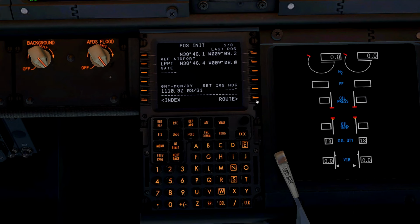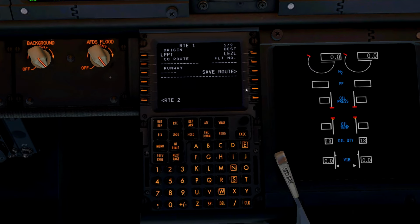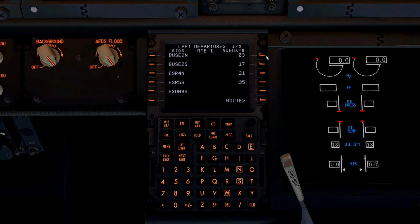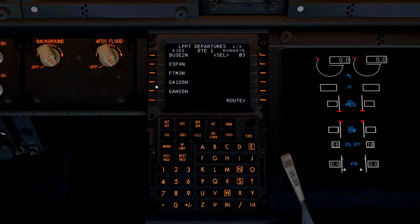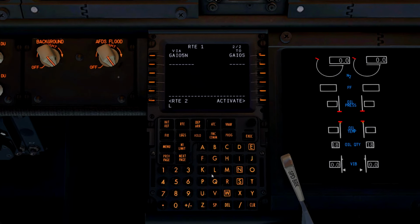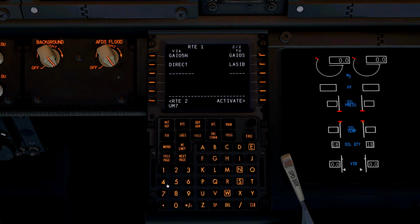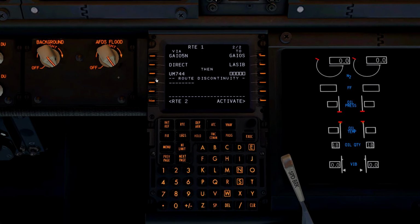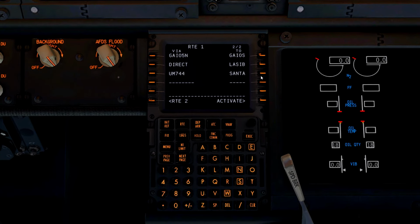So as we go down to our routing, we've got then Lima Echo Zulu Lima, which is on for the arrival. Coming out onto the departure, we're going to be leaving out on runway 03, and we're taking the GAIOS 5 November. From GAIOS, we've then got direct to LAZIB. Then from LAZIB, we've got the Uniform Mike 744, which is going to take us to SANTA, and that's going to be the start of our arrival, which will be the SANTA 4 Foxtrot.